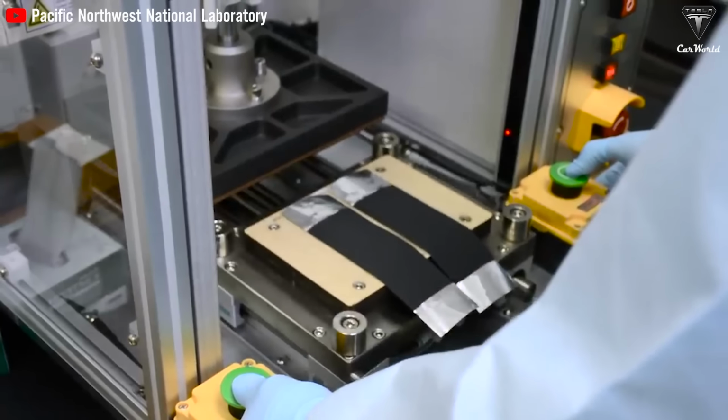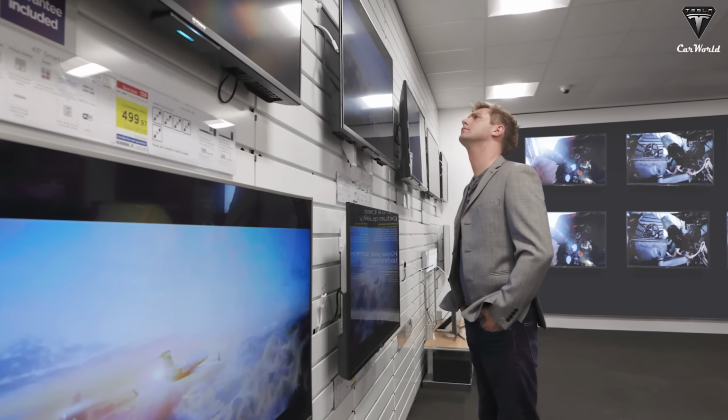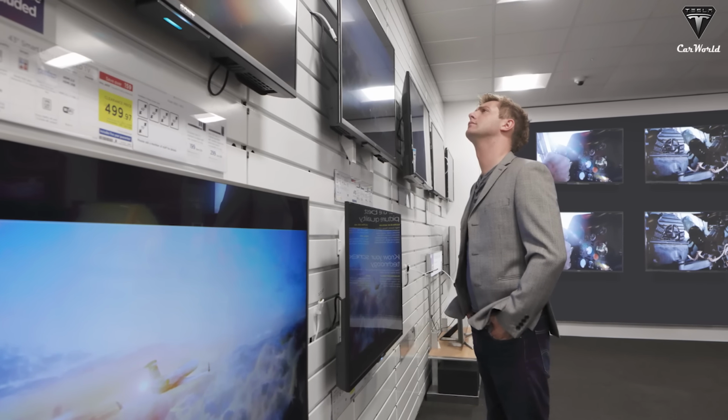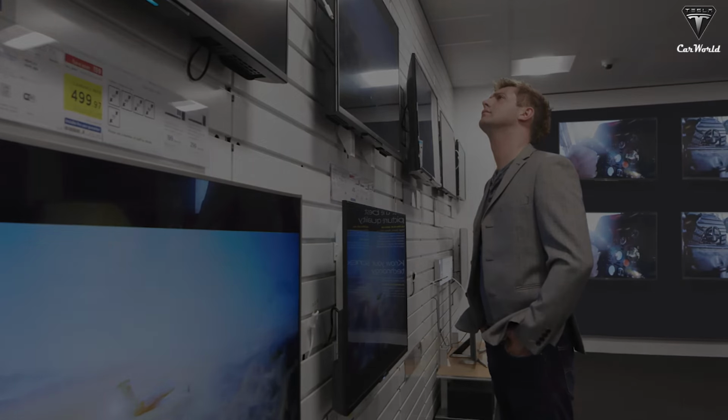Dr. Best explained, "The physical production of the batteries is not a huge issue, but being able to reproduce these types of batteries at large scale is a significant challenge." He likened it to the early days of plasma TV technology. Initially, it was extremely expensive, but quickly became affordable as it was mass-produced.